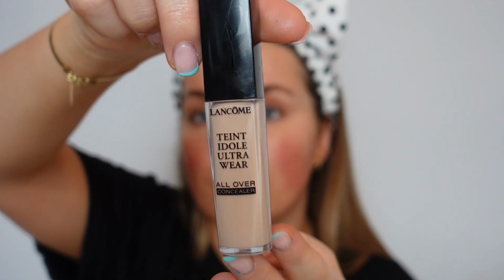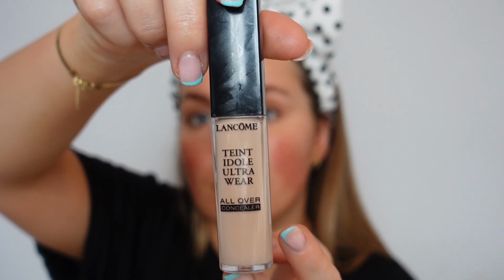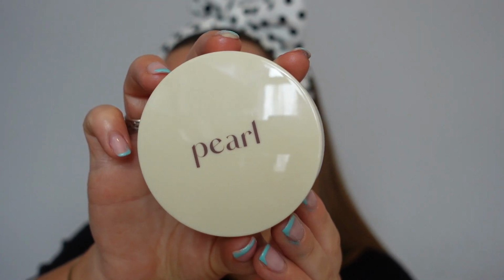Then the Dior Tinted Oil Ultra Wear All Over Concealer, which I have in the shade 010, but I think they have different UK and US shades, so I'm always confused as to what shade this is. And then the Pearl Beauty Cream Bronzer in Fair. So I usually use Light. This is supposed to be more of a neutral undertone, so I'm excited to try it.